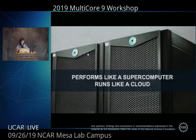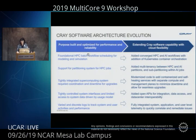So different, paying out of operating expenses versus capital expenses, having a fixed amount of computing versus an elastic amount, and having control over your data. So for on-prem cloud, you can run this as a cloud system, but you can mix and match with the traditional HPC, and that's really different from what I think anyone else is doing, and it's certainly very different from what Cray's done in the past.